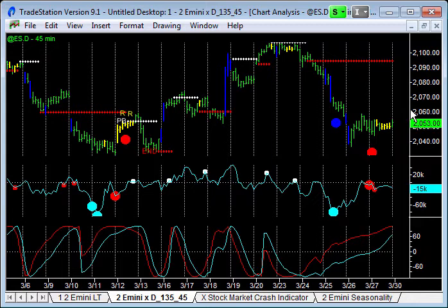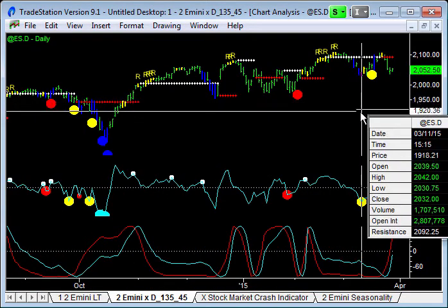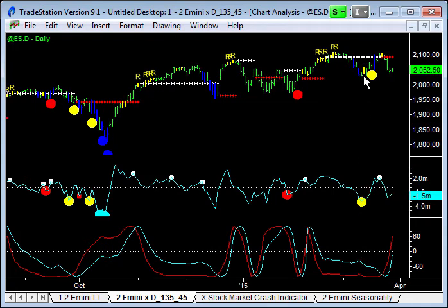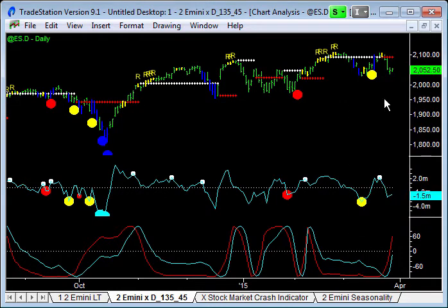Longer term, I think this correction could be a decent correction that the pros might be looking forward to getting into. So whether we go down, a 10% move from these highs takes us down to 1900. So let's look at that on this chart here. 1900 takes us down here. It takes out this low, and it takes out these lows here as well. So it's an area where potentially pros have been saying this rally's been really strong, but longer term I see it still continuing for a good part of the year.